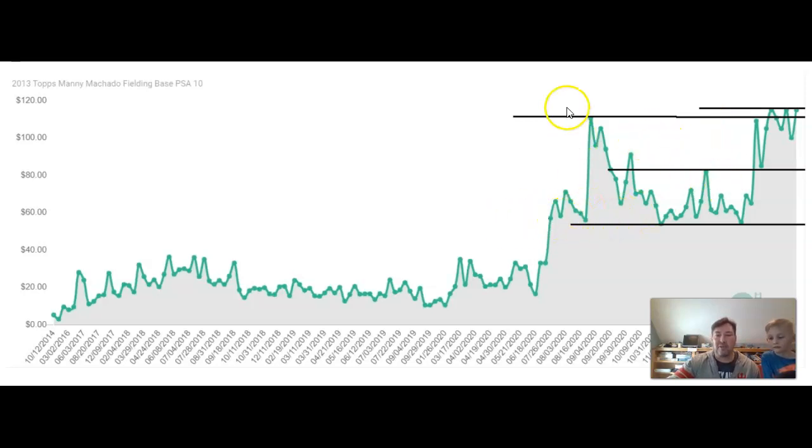Manny Machado, you had the big spike here, back down to this level. Now you're back up to this level. And we said, you know what? This is where selling probably takes place, back down to, if you get to $80, sell, buy one, and if you get down to $60, buy two. So $80, hopefully bought one, and now we're putting in some new highs, and it's getting a little bit sticky here at 120. Honestly, I think Manny Machado is probably a $250 card considering what he's doing.